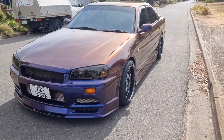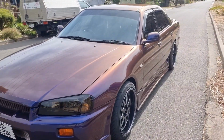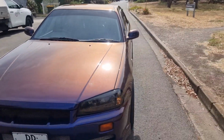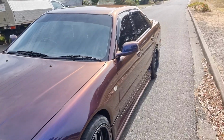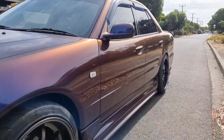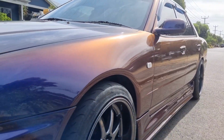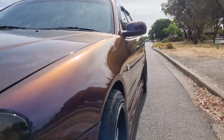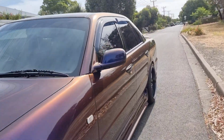So as you can see, now that it's later on in the day, the colour is shifting a lot more. So it really does depend on the day as to what colour this car is. So now it's a lot bronzer than it was this morning. This morning I was really struggling to find that bronze. But there it is.